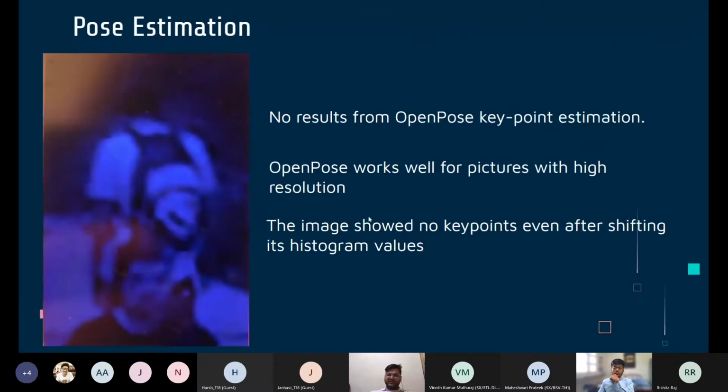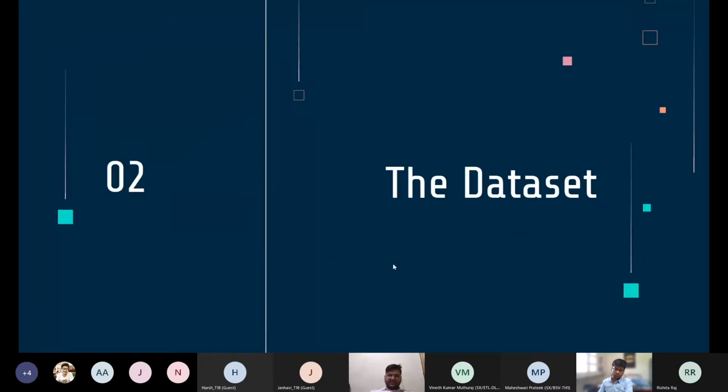Next up, we had the pose estimation. For this, the OpenPose keypoint estimation did not give any result whatsoever on our low resolution images. OpenPose also writes in their documentation that it does not work on low resolution and low contrast images. So we had to drop this as well. Hence, most of the things that we had in our initial pipeline did not work, and we had to move to some other approach.